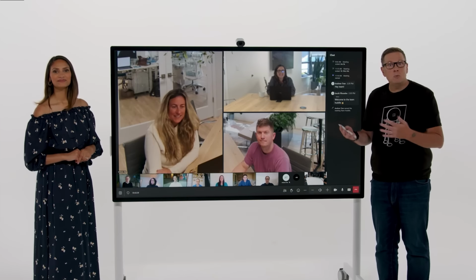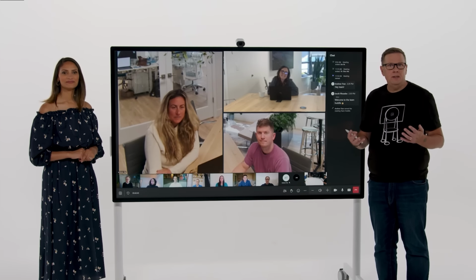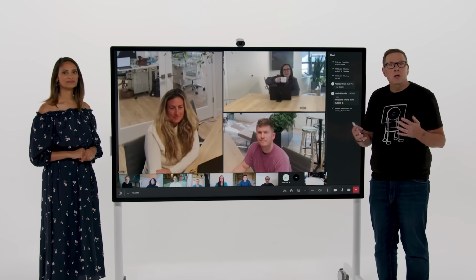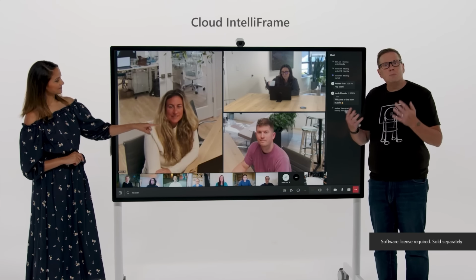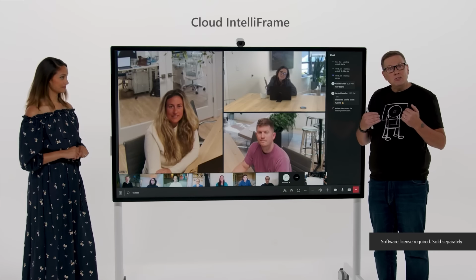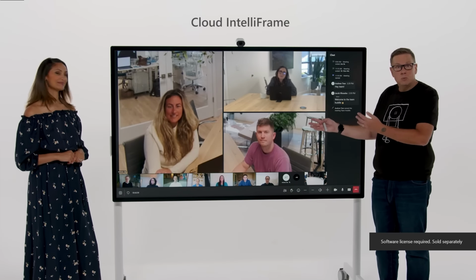For now, we start with this default gallery view, which shows the most recent speakers in the meeting. This includes another video feed coming from another Surface Hub, which is using the new Teams Rooms feature called IntelliFrame to parse individual people into their own boxes. And our Surface Hub is sending a similarly parsed view to all of those attendees as well.